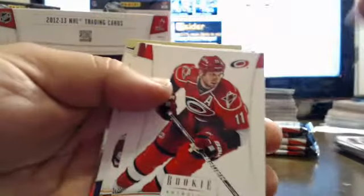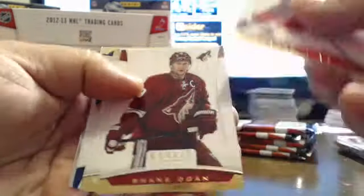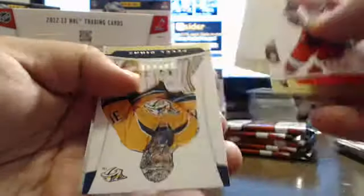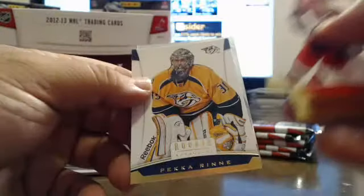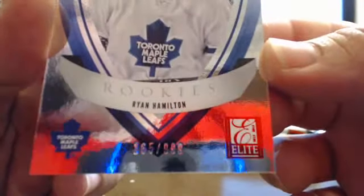We are on to pack number four, I believe. How many packs are in here? Pack number five. Jordan Staal, Shane Doan, Jarome Iginla, Pekka Rinne, and for the Toronto Maple Leafs, Ryan Hamilton, 165 out of 999.